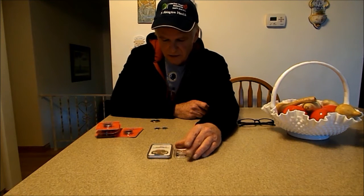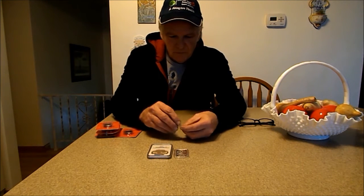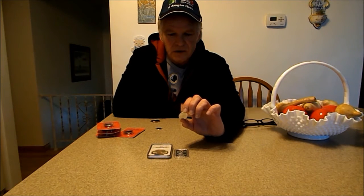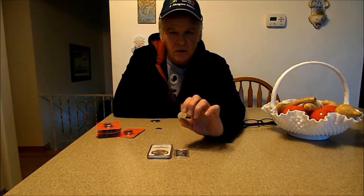And some odd coins here. These are 1967 Canadian quarters. I didn't know this. I'm not real big into Canadian coins, but after watching a lot of you nice people on YouTube, I started getting into them a little bit.